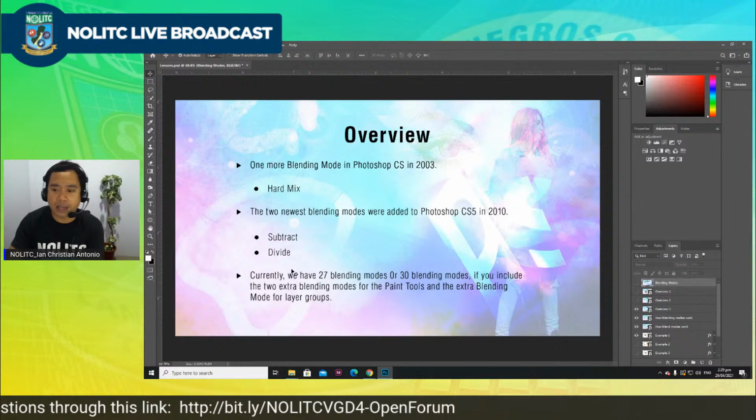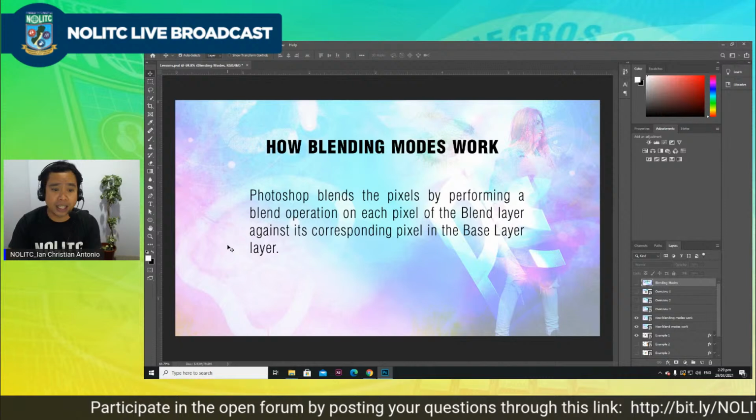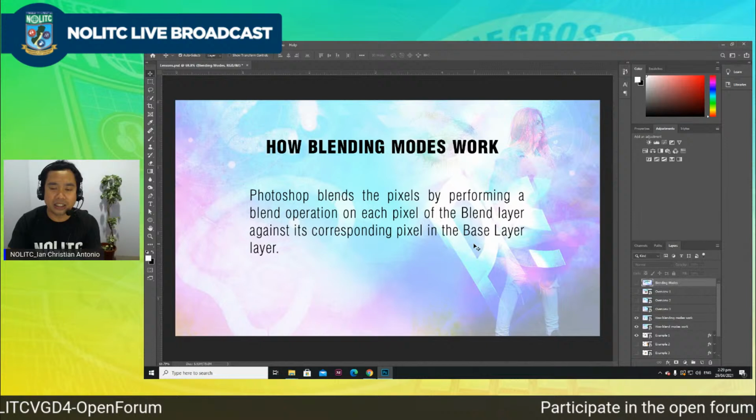Okay? The next, how blending modes work. Photoshop blends the pixels by performing a blend operation on each pixel on the blend layer against its corresponding pixels in the base layer. Okay, so dapat kapag gagamit tayo ng blending modes, meron tayong tinatawag na base layer. Okay, then dapat meron din tayong tinatawag na blend layer.